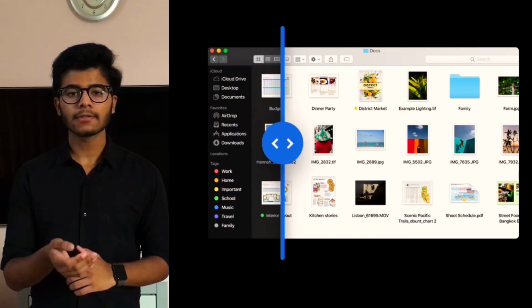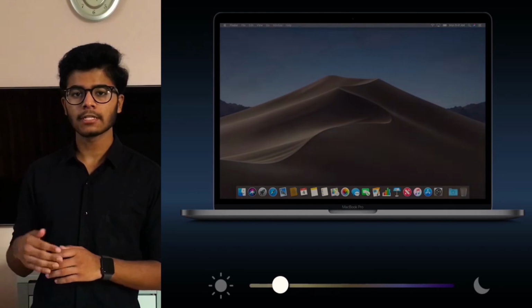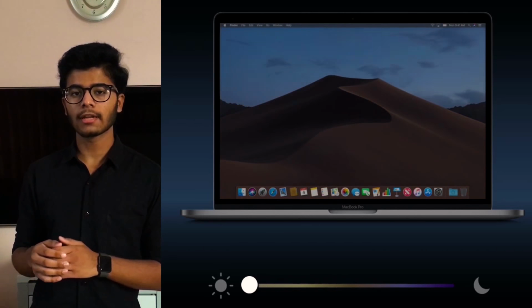The name for macOS 10.14 is macOS Mojave. And with macOS Mojave, Mac gets support for dark mode. And Apple also added this cool feature called Dynamic Desktop. That is a feature where your wallpaper changes with time. That means if it's morning, you'll get a morningish wallpaper, and the same goes for afternoon and evening.